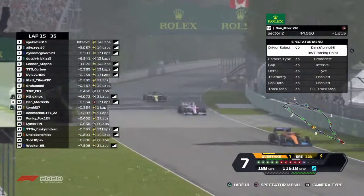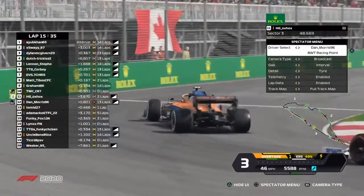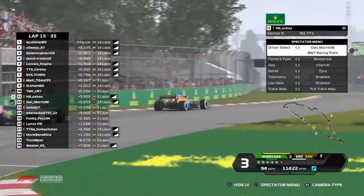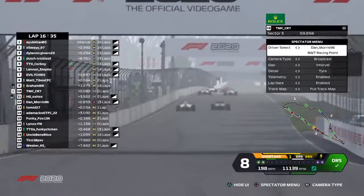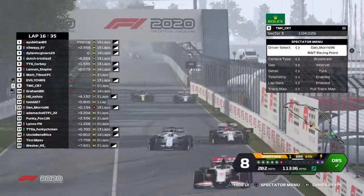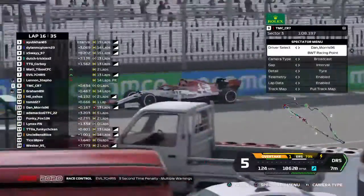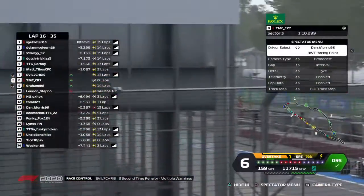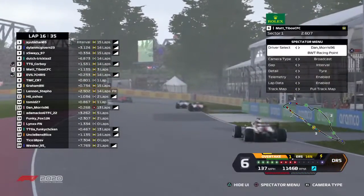Our Oxox has got another warning. Starting to rack those up now. CR7 on Graham. Down the back straight. Graham defends the inside with the DRS. It should be an easy move. Yeah, he's got it done. Into the pits then comes Lennon. Look at this battle ahead there. Matt Tibos. Evil Chris.